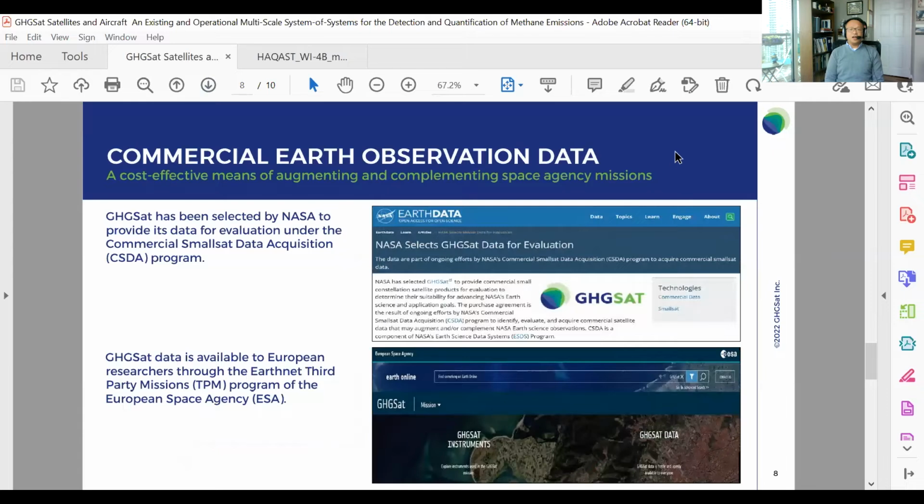I think I'm just about done. In terms of availability of our data to the scientific community, I'm very happy to announce that as of 2 weeks ago, we're now under a contract with NASA to be evaluated under the Commercial Smallsat Data Acquisition Program. Perhaps some people in the audience here may have submitted proposals to be part of the evaluation team for this. I thank you for that, and we look forward to that evaluation process and to having our data more widely available to the scientific community. As it is currently with the European Space Agency through the third-party missions program, we've had our data available to European Earth science researchers for a little while through ESA TPM. And I think I have one more slide.